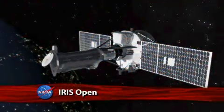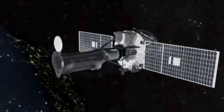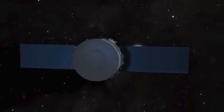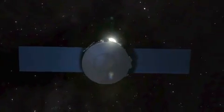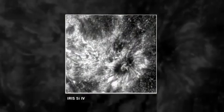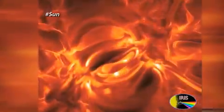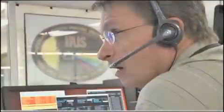The door on the Interface Region Imaging Spectrograph, or IRIS, is open, and part of the 60-day checkout for NASA's latest Eye on the Sun calls for it to grab a few test pictures, which it did. These can help the IRIS team fine-tune the telescope if needed. IRIS scopes out material that moves through a mysterious portion of the Sun's atmosphere. The mission's normal science is scheduled to begin August 26.